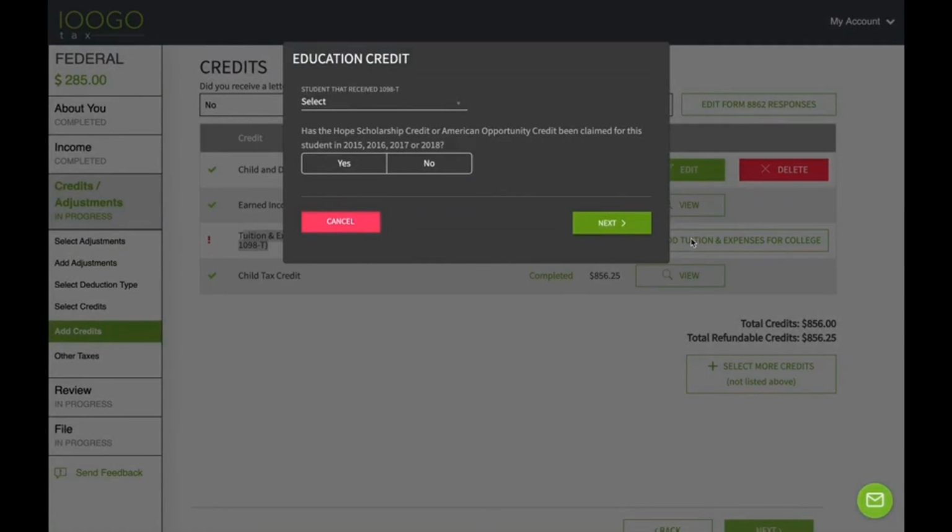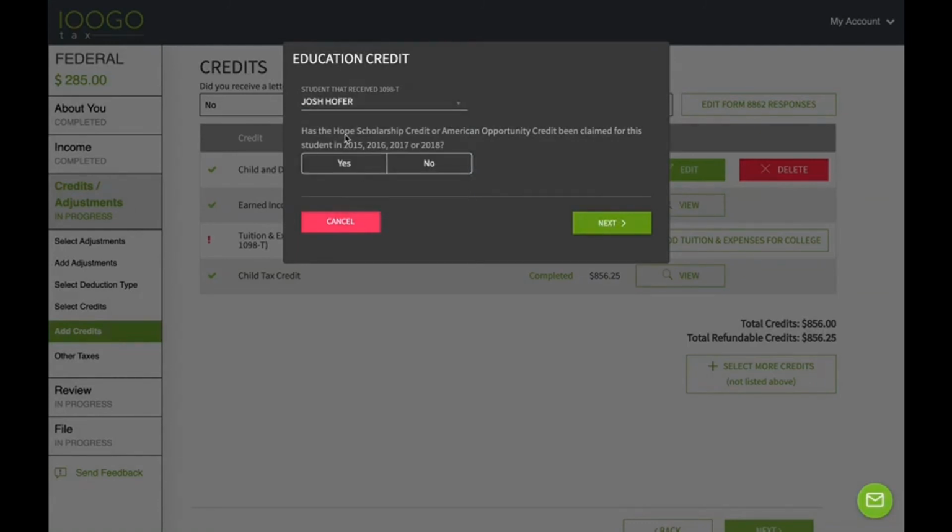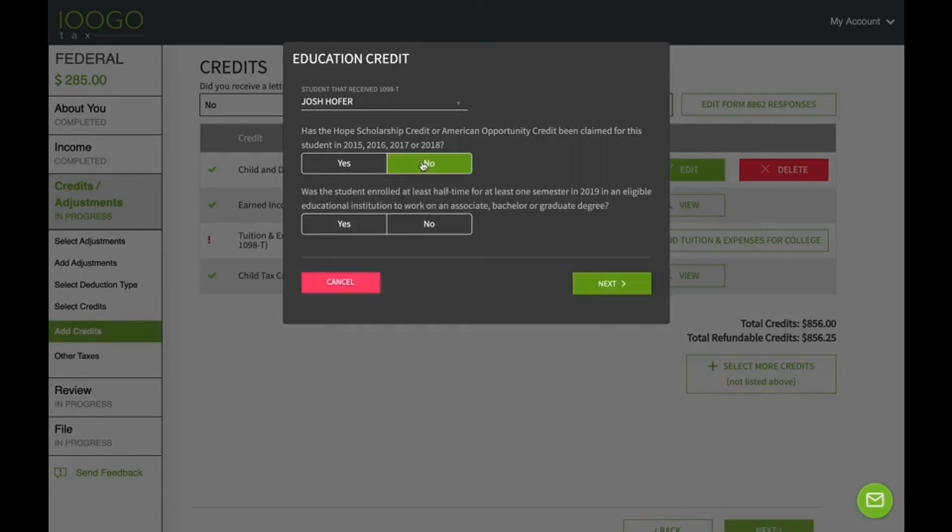I'm going to answer yes or no to certain questions, right? Did the student receive a 1098? Which student received the 1098? So I'm going to pick the student. I'm going to say it's me, right? And a question that only you can answer: Have you claimed the American Opportunity or Hope credit before? I'm going to say no for this example.